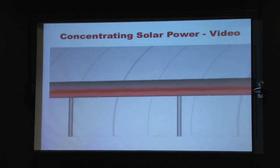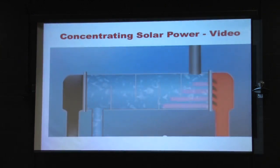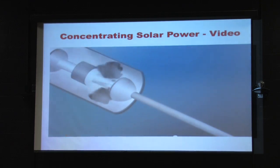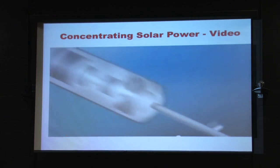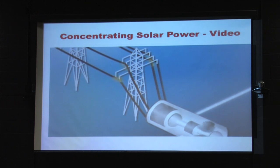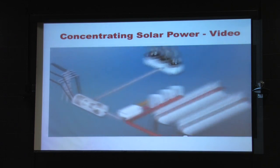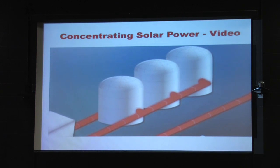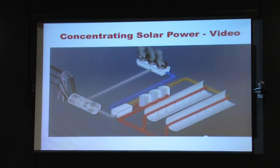Basically, this super hot liquid heats water in this thing called a heat exchanger, and the water turns to steam. Now the steam is sent off to a turbine, and from there, it's business as usual inside the power plant. The steam turbine spins a generator, and the generator makes electricity. Once the fluid transfers its heat, it's recycled and used over and over. And the steam is also cooled, condensed, and recycled again and again. One big advantage of these trough systems is that the heated fluid can be stored and used later to keep making electricity when the sun isn't shining.